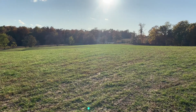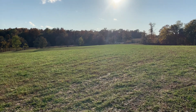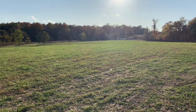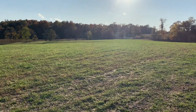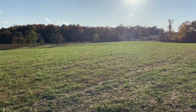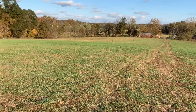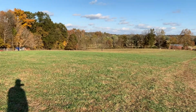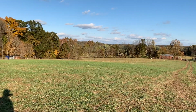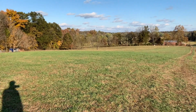You can barely see right there the beehives. They're on the back corner of the property. Got 3 hives out here. Got a fun video of when we brought those out here. But after a long day of work, it's fun to be able to come out here and just relax and take in the scenery and enjoy the beauty that's out here.